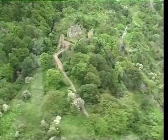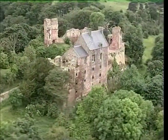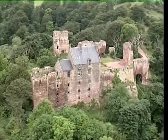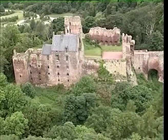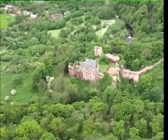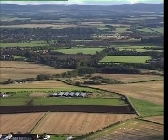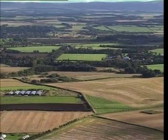Continuing through Roslin Glen, the Esk curls around the promontory on which Roslin Castle is situated. The castle was built immediately after the Battle of Roslin, which took place in 1303. General Seagrove had marched into Scotland with an army of 30,000 men. These he divided into 3 divisions of 10,000 men each.